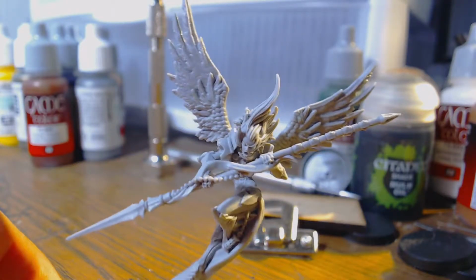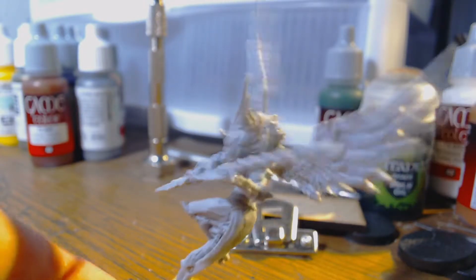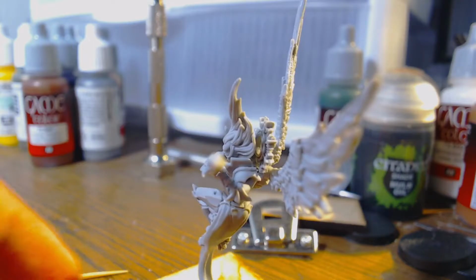Sorry, I had a little burp there. So as you can see, we're turning, looking pretty vengeful, looking pretty angely. Turn around.